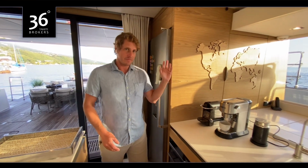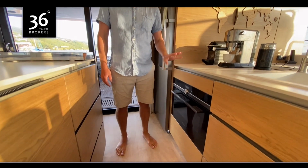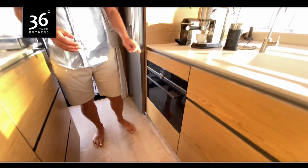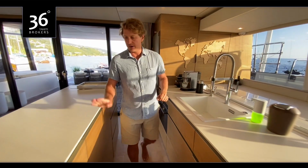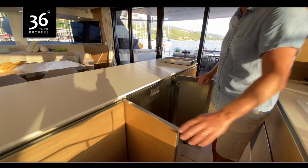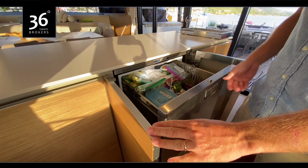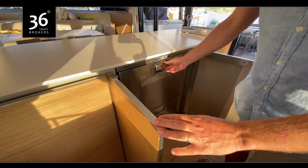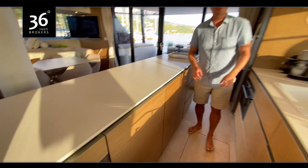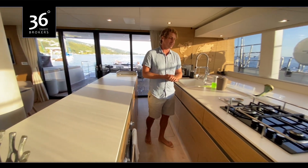We have down here a microwave. This is just a pure microwave, not an oven. We have a separate oven. This is also an area where we have a freezer. There are 2 freezers on board. So this is the smaller freezer that we use for more day-to-day things. And downstairs we have another deep freezer, which is larger, for long crossings or periods of time where we won't be able to do provisioning for quite some time.